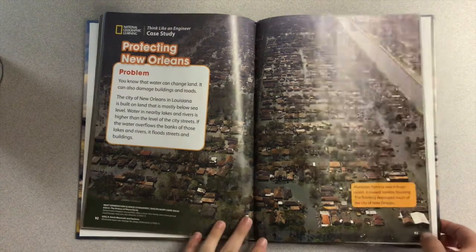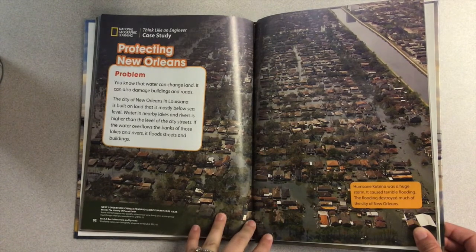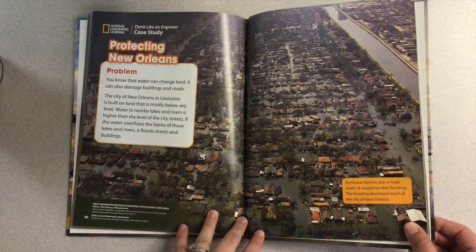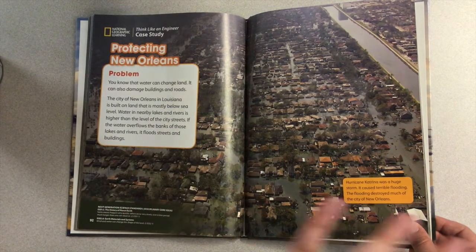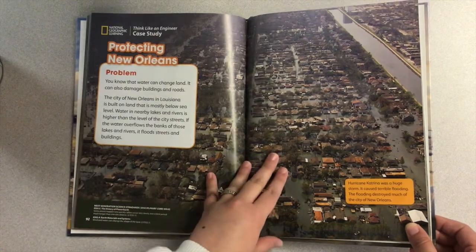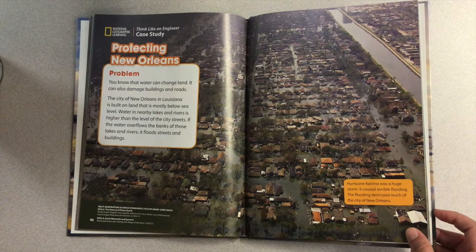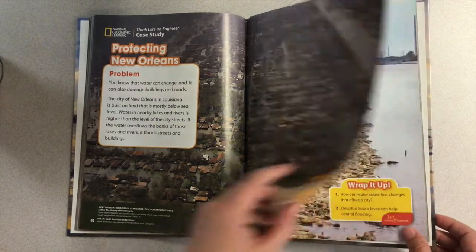And so this was caused by Hurricane Katrina. Hurricane Katrina was a huge storm, and it destroyed most of New Orleans when it happened. It's because those lakes and rivers got too full from the hurricane winds and rain, and it just flooded, broke down the barriers and flooded the city. And as you can imagine, these houses were completely destroyed. They had tons of water damage. People lost their lives. It was really a sad and scary thing.